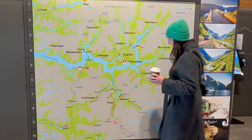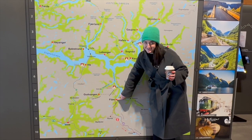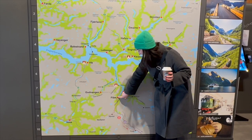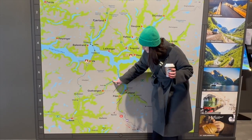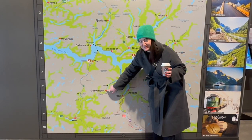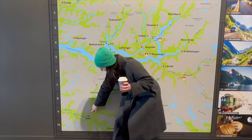So I'm showing you here where we started and where we ended up. This is Flam, where we are now. Then we're going to take a cruise right around, ending in Gudvangen. And from there, we're going to go back to Voss and then back to Bergen.